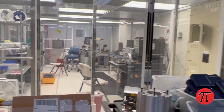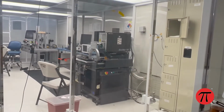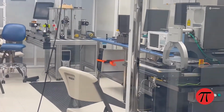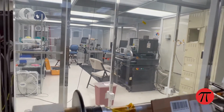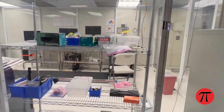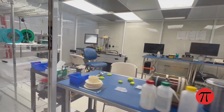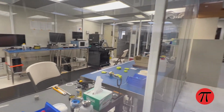Here's our 1,000 rated clean room where we build our sensors. We have a fiber Bragg grating machine where we write our own fiber Bragg gratings, and we assemble the sensors in these assembly fixtures. You see more of this clean room, and we have a state-of-the-art manufacturing facility, as can be seen in this one.